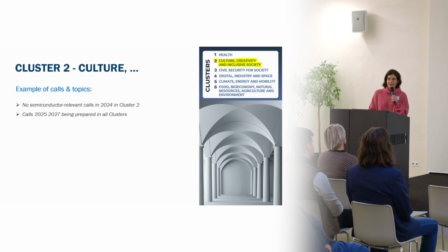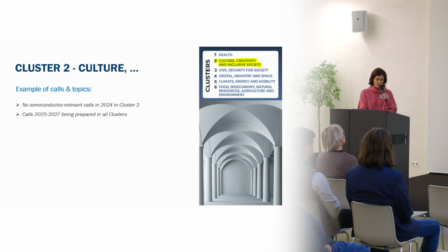relevant areas. The same goes for the second cluster, which is focused on culture and creative industries. No microelectronics topics in the upcoming year. But here again, there were topics in the past. For example, in 2023, one of them was about remote monitoring of monuments with the help of semiconductor sensors and photonics. Or there was also a topic on digital twins of cultural heritage artifacts in the past.